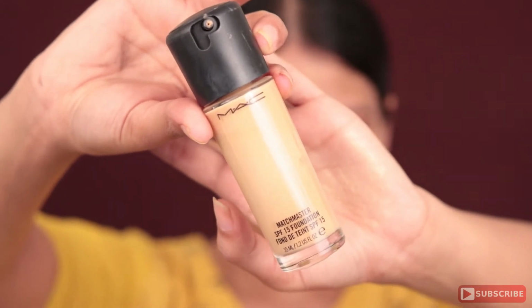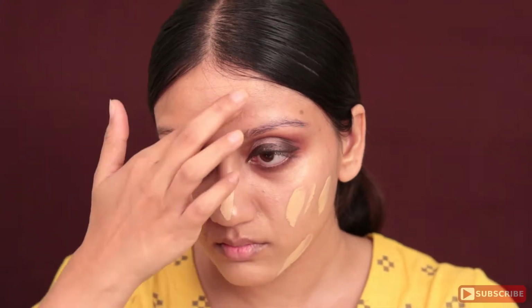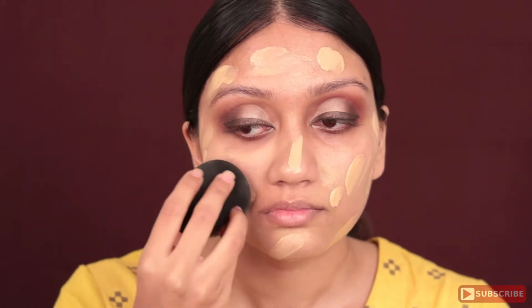Next, taking my MAC, I am just going to apply that all over my face. This is the MAC Match Master Foundation in number 4.0. Just going to make sure it's well blended all over the face.